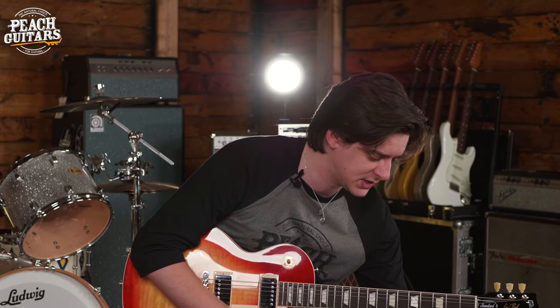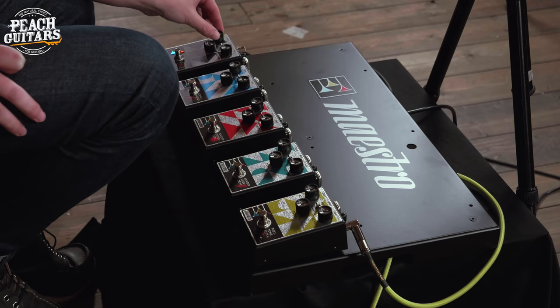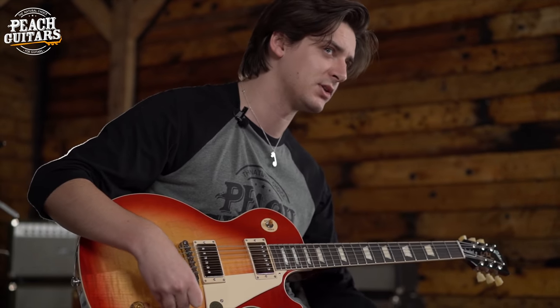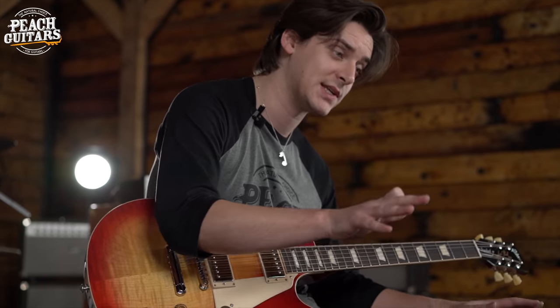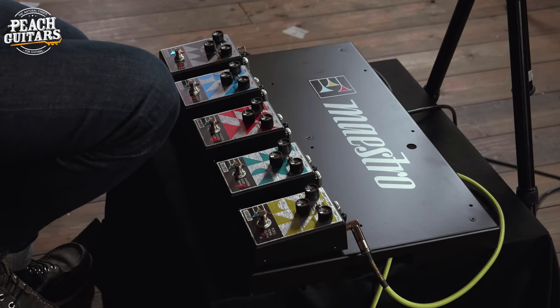I'm going to use it in a more subtle way for the rest of the clips that you're going to hear. I'm going to turn the mix down and have it around 11 o'clock on the other controls. So when I'm playing with the distortions and I have a little bit of delay, you'll hear just how well it stays out of the way of the tone. So really nice sounding delay. Turn the mix off for now and move on to this chorus.